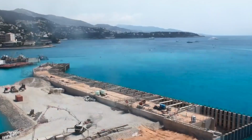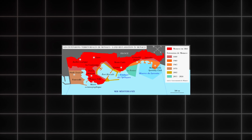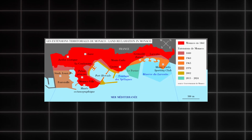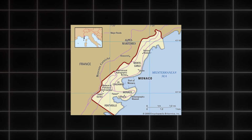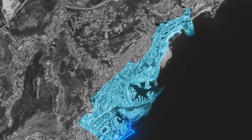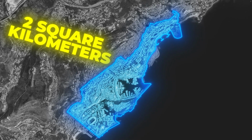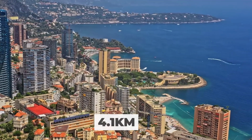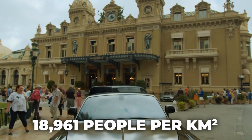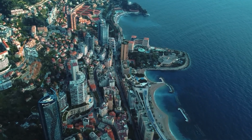As I mentioned before, the idea of artificial land extension in Monaco is not new at all. Take a look at this blueprint. It shows how the land reclamations have changed the Rock's area and its coastline. At the end of the 19th century, the country had an area of about 1.5 square kilometers, and now it has expanded to an area of over 2 square kilometers. With the shortest coastline worldwide at 4.1 km and a population density of 18,961 people per square kilometer, the principality has relentlessly turned to the sea for space. And that's exactly what they did.